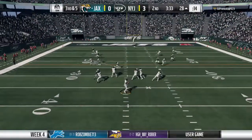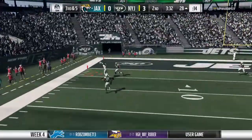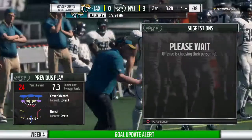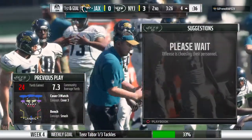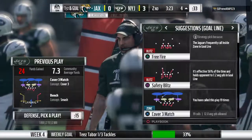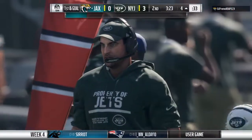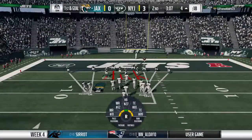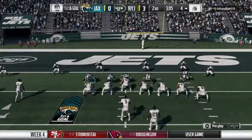Now Bortles. That is caught inside the 5. They're able to convert on 3rd down, and that sets up a 1st and goal. Partner, they weren't quite in the red zone, but things are starting to get condensed on the field. Throwing the corner route there. Really nice play because it gives them a little bit of room to complete it.